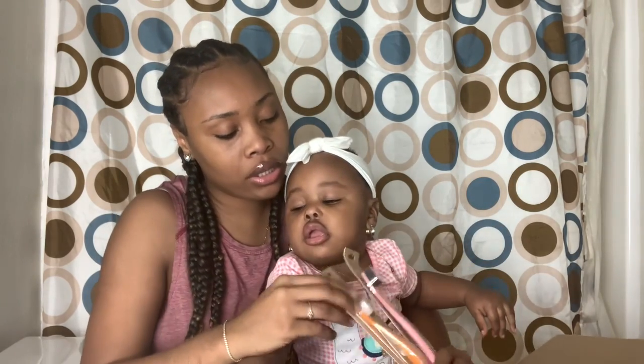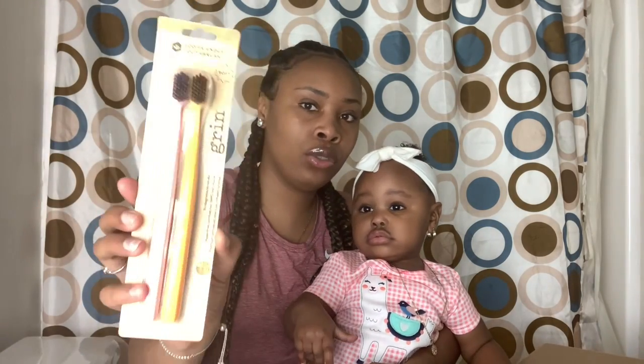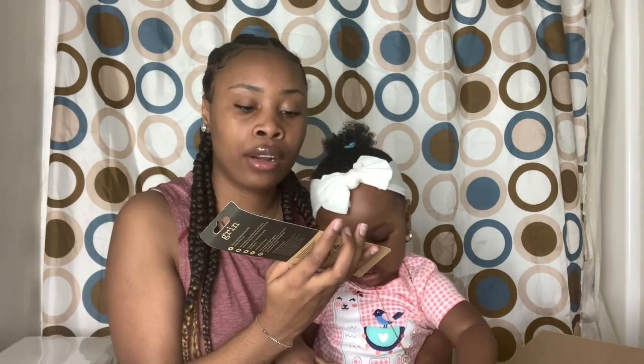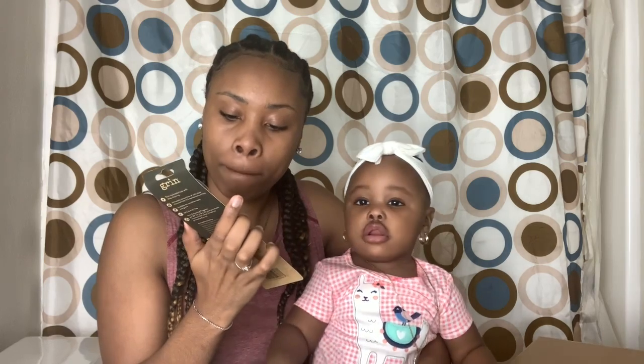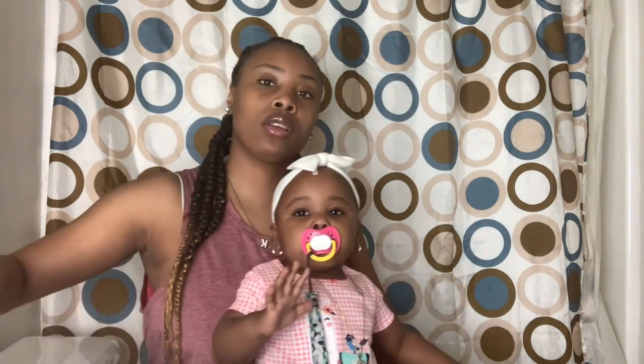First, they gave Nova a little toothbrush. They also gave me and my boyfriend a toothbrush as well. It actually says made from certified cornstarch. And also, the bristles are charcoal infused. So that's really good.